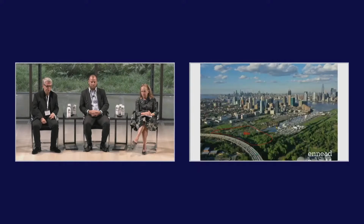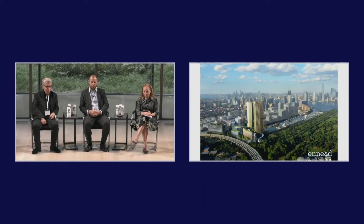Next, please. The site itself, and what incredible views of Manhattan. Off to the right, I just want to point out, is also Liberty Park. It's actually about 70 acres bigger than Central Park, which is about 800 acres. Next, please. Skyline views for the residential, and then as you can start to see, a very pedestrian-oriented development at the base of the building. Next, please.